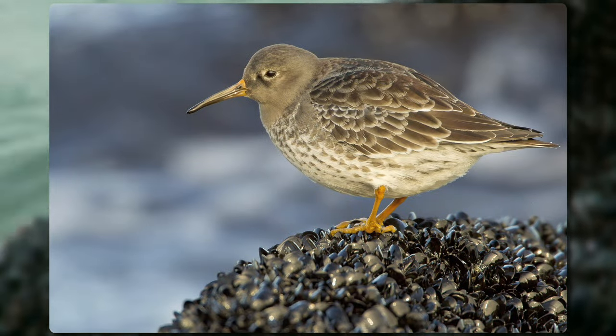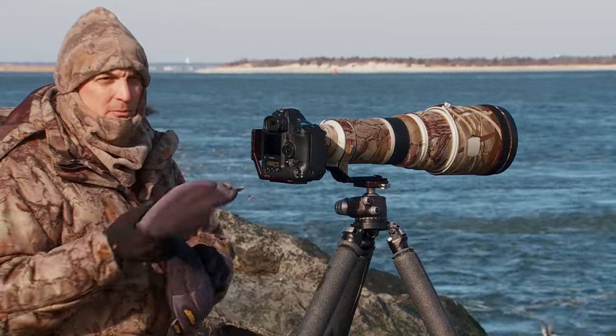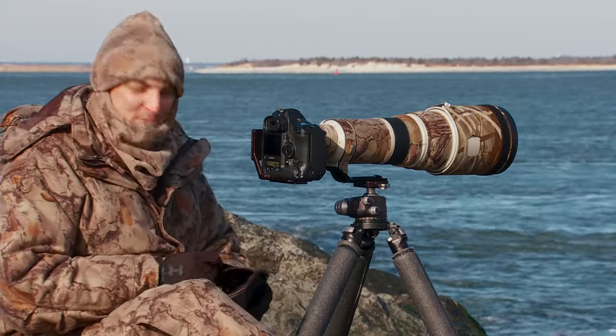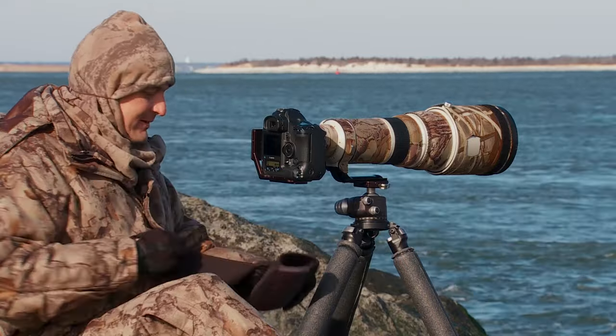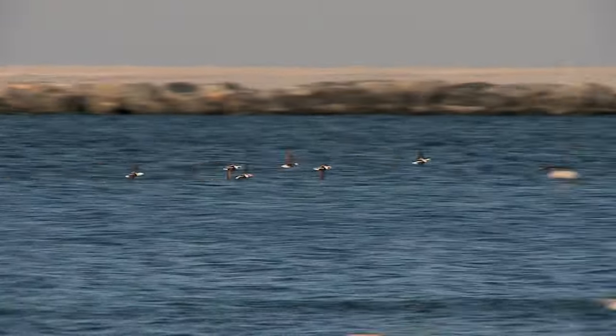It's a beautiful location. But if you're gonna be out here for any considerable time working, it's a good idea to bring some knee pads. These rocks are pretty rough on knees, especially old knees. We got a few long tails flying in.